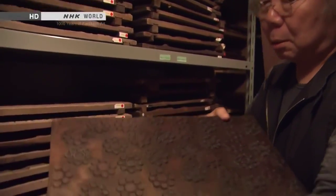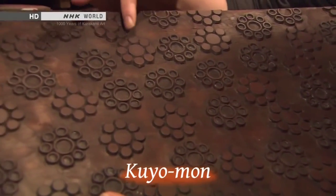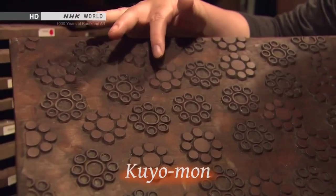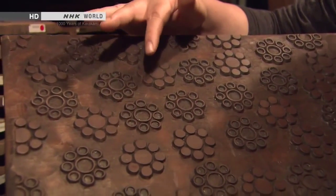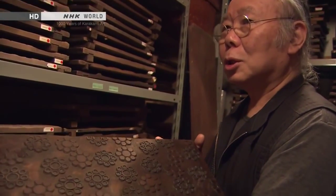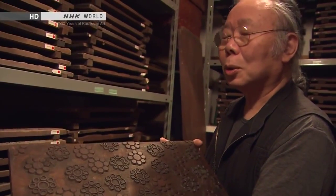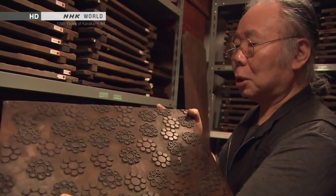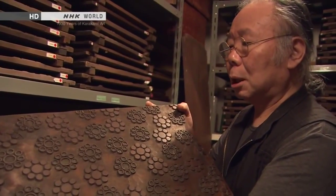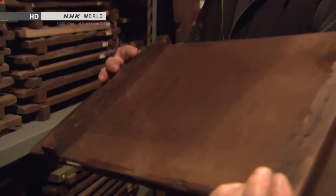This pattern is called Kuyomon, or a design of 9 stars. It probably has its origins in astrology from India, and perhaps came to Japan over the Silk Road. It's an exotic pattern, and the oldest one. It says the 3rd year of the Kansei era. That's about 1791 during the Edo period.